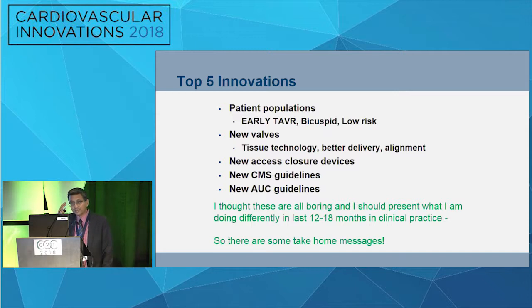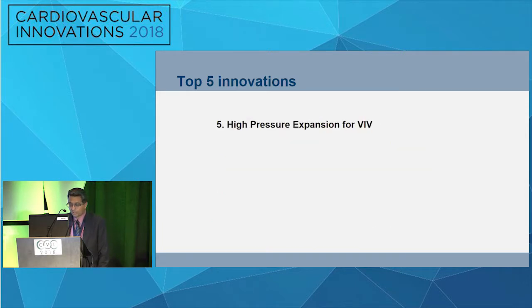So what I thought is what I'm doing differently in the last one year compared to the year before that in my TAVR practice, and that I would consider as an innovation that people can take home and say that maybe this is something worth considering. So this is how I structured my top five things. They may not sound very novel, but there are some learning points for each of them.